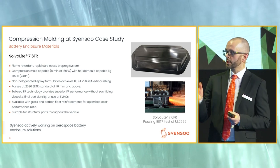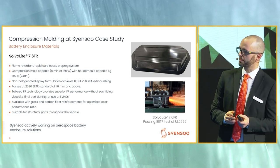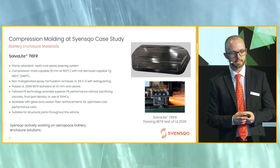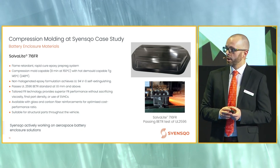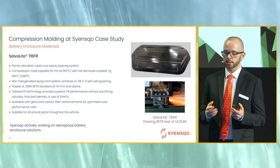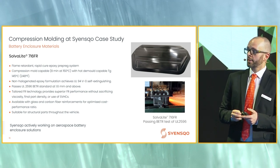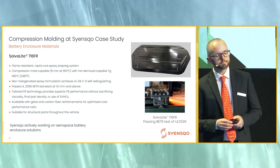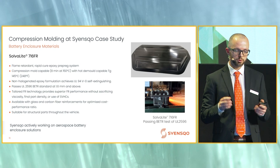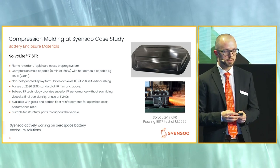And using the UL 2596, as you'll see in the lower image here, we can pass the battery thermal runaway test at just 1.6 millimeters in thickness. It has a tailored FR package, so we get all of the FR performance without sacrificing viscosity, density, or the use of SVHCs. It's available on a range of glass and carbon products, specifically targeting the automotive sector, but I would like to highlight that we are actively working on aerospace battery enclosure technology as well.